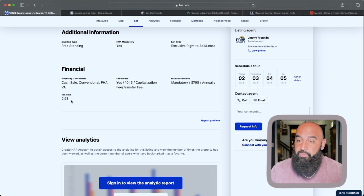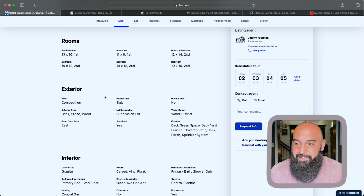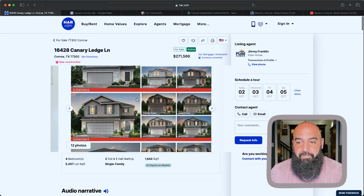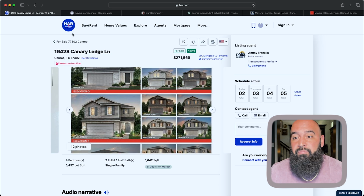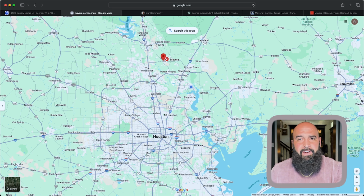So super easy. Again, I can show you this stuff, but for me, I really like trying to help y'all, educate y'all, and it is really simple just to come pull it up on har.com, find a listing, find a house, scroll down to financial, boom, you're going to have all your information right there. So super simple, knock that out. Okay, so taxes and HOA, super simple to find that information. So reach out to me if you need it. You can also look it up on har.com.